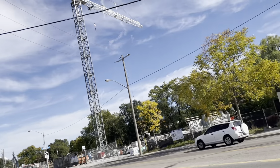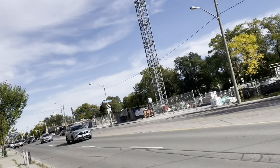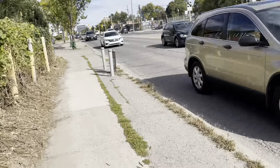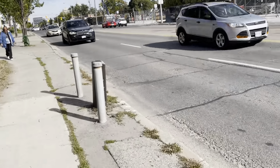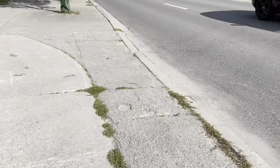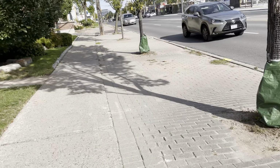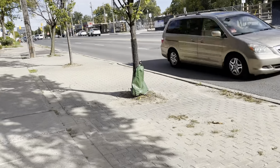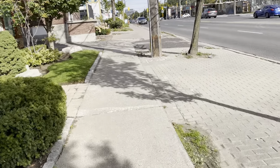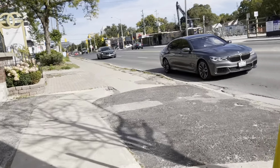Wow. Hard to believe that there's so much construction happening around here. There's construction everywhere in this city. No matter where you go, you're always going to see construction. Something tells me that they're trying to modernize the city or something. I don't know. But I think this part of North York, like the east end of North York, seems to have a lot of downhills. That's just the way I can picture it.